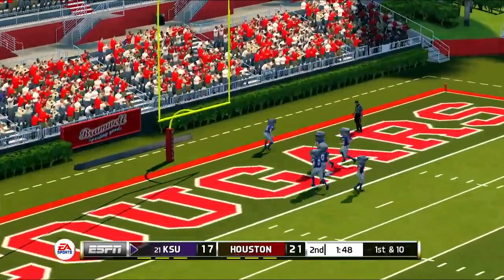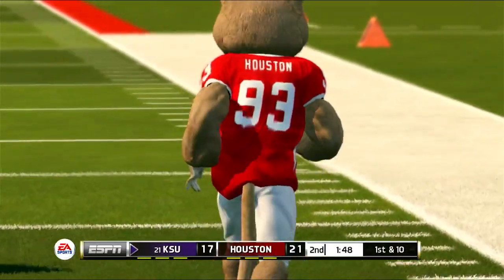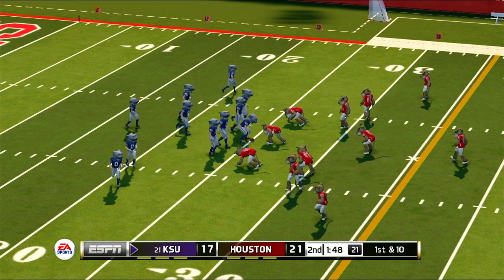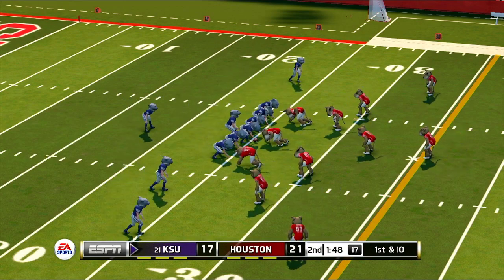Great execution by the quarterback and receiver. Looks like they're ready for the kick. And it sails out of the end zone for a touchback. Momentum swings have been fairly even. And with so little separation, this game can be drastically changed on just 1 or 2 plays.